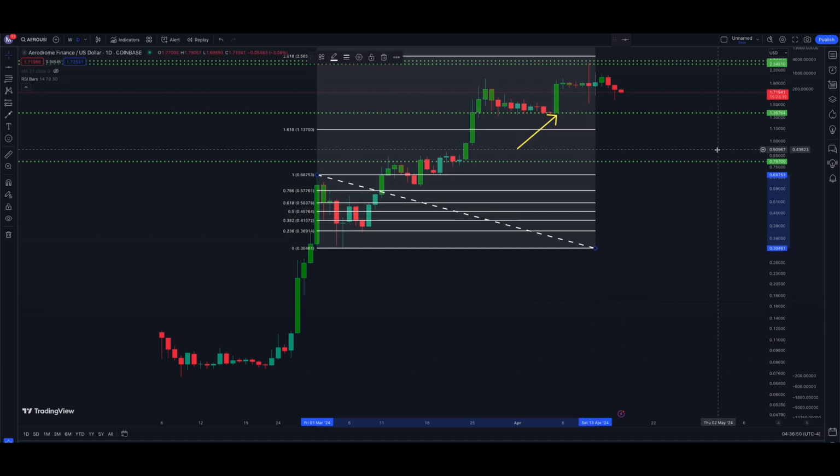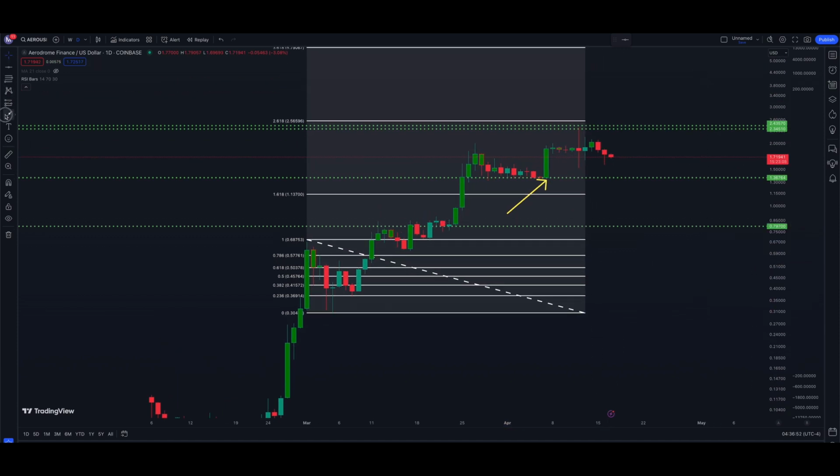Here are some fib levels to keep an eye on. Based on that, you could see the market almost got up to the 2618 at 256. That's just above our levels there at 243 and 234, a little bit higher there. So take it for what it is, guys.